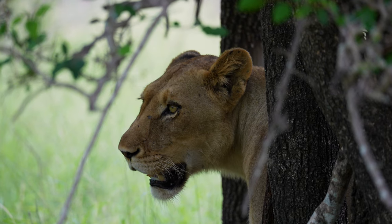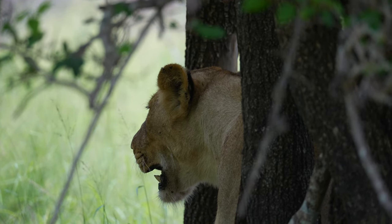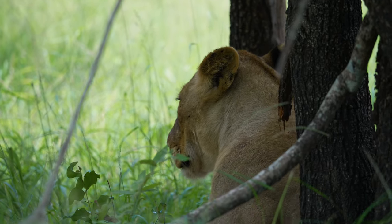So these three lionesses have just got up. We know that there is a lot of food down the road because we just drove past it. Who knows? Maybe they'll go hunting, or maybe they'll just go find somewhere where there's not a load of cars and they'll go for a sleep.